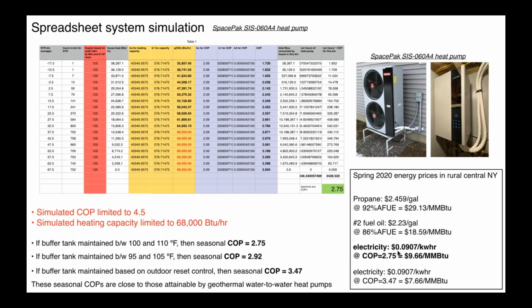Our local electrical rate this spring is just a little over 9 cents a kilowatt hour. So if we ran that heat pump at 9 cents a kilowatt hour with a seasonal COP of 2.75, based on keeping the tank at the warmer temperature under set point, you can see at $9.66 per million BTUs, we're substantially less expensive than either fuel oil or propane. And finally, if we were to run the heat pump on outdoor reset control, where our seasonal COP was 3.47, we're even lower, $7.66 per million BTUs.